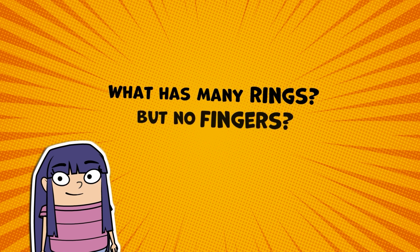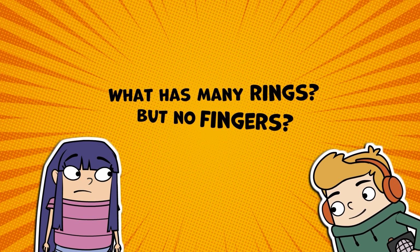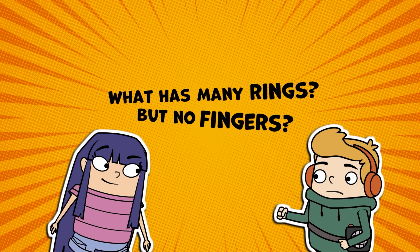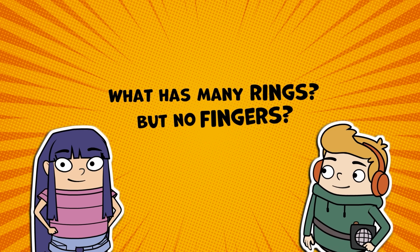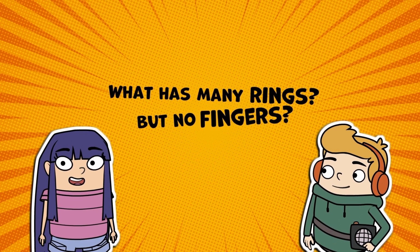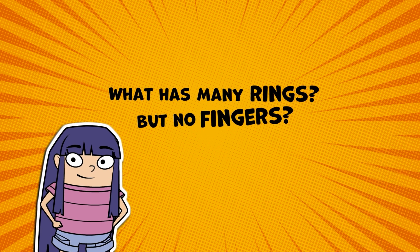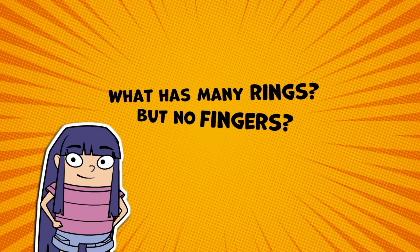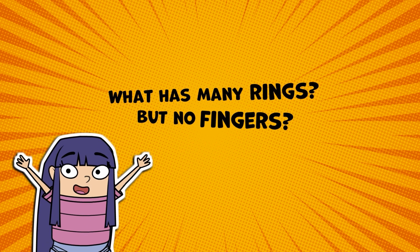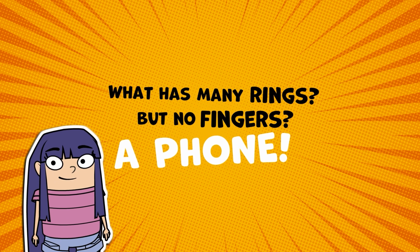What has many rings, but no fingers? Many rings, but no fingers? Sounds like a zombie to me. That is not correct, but thank you for playing. A car tire. The best way to solve this riddle is to think of something that rings. Can you think of anything that rings? It's time to reveal the answer. What has many rings, but no fingers? It's a phone! A phone rings, but it doesn't have any fingers.